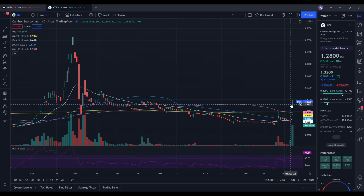Now, as far as where I want to see us get above, it's definitely going to be $1.50. The moment we get above $1.50, I'm going to be looking for a move all the way up to around $1.80. This is very achievable, and upon breaking $1.80, that's where I want to see that move to $2. Of course, we can have some profit taking here, so that's one thing you want to be aware of.